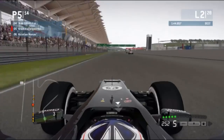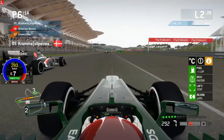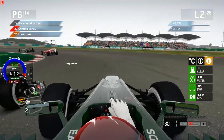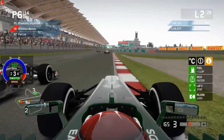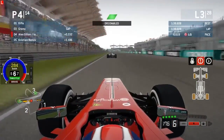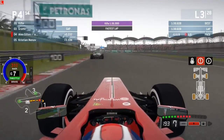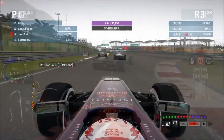Yeah, Kramma's got a pretty good exit here, but it doesn't look like he had as much KERS to play with as Kristian, as he's going to go defensive to the inside for the hairpin for the final corner of lap 2. And Kristian's going to try it around the outside, and it looks like it's actually been successful. He's got some KERS to spare, and he's in Rich Mix as well. And it looks like he's going to be able to make that move happen down towards the turn 1 at the start of lap 3 here. And we can see, actually, that he has, in fact, gotten past.